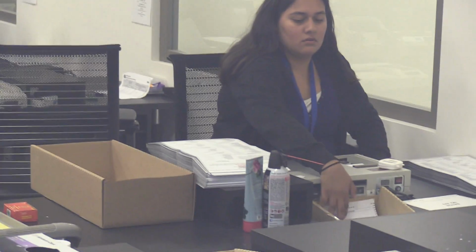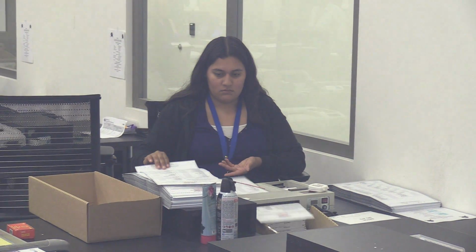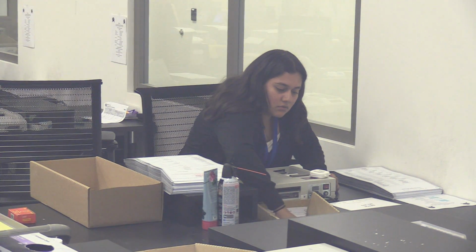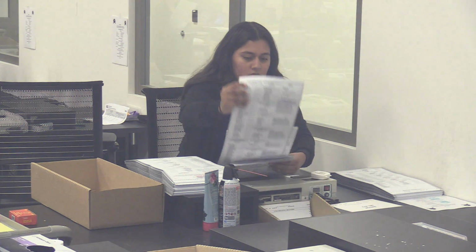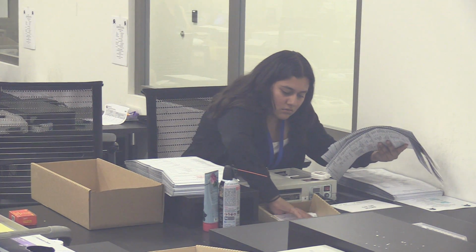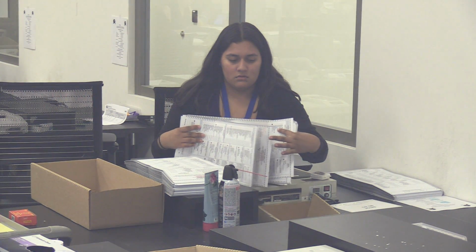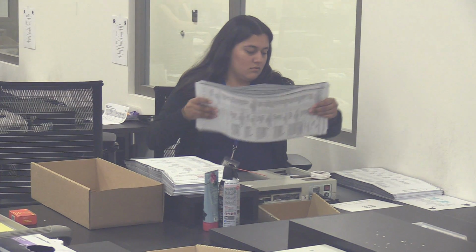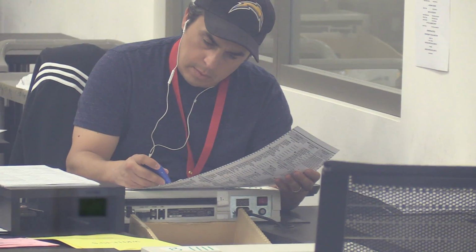Let's move to a different vantage point. Probably creeps them out that I'm out here with a camera. Again, what we're looking for is this guy back here, who is by himself whiting out the ballots.